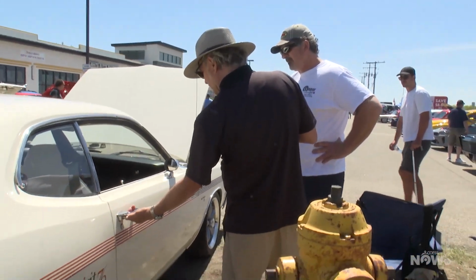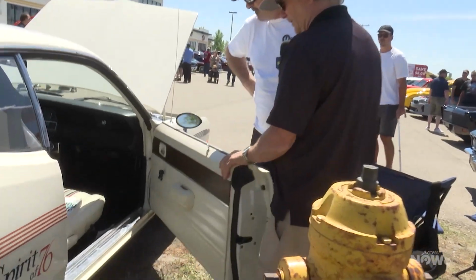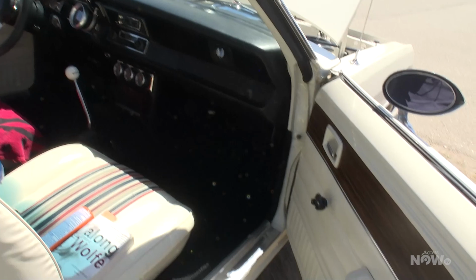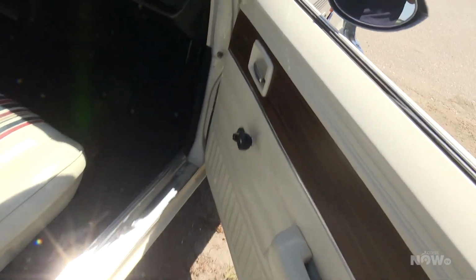I just want to open your door here and look at it. Look at that interior. I can't get over that. And the door jambs are really nice too. Oh, it's a beautiful car.